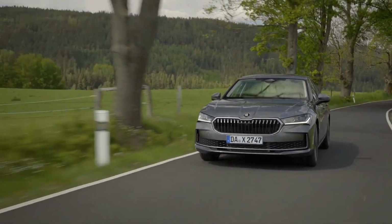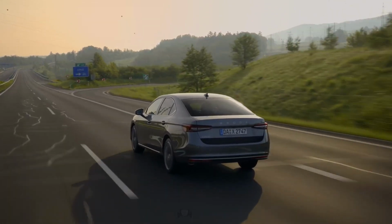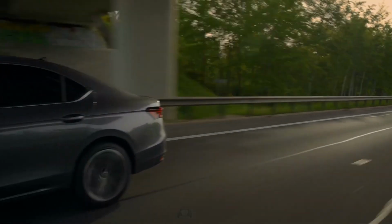The Skoda Superb comes outfitted with a slew of passive safety measures, including front, side, and curtain airbags, which provide a cushioning effect to lessen the chance of harm in the case of an accident.